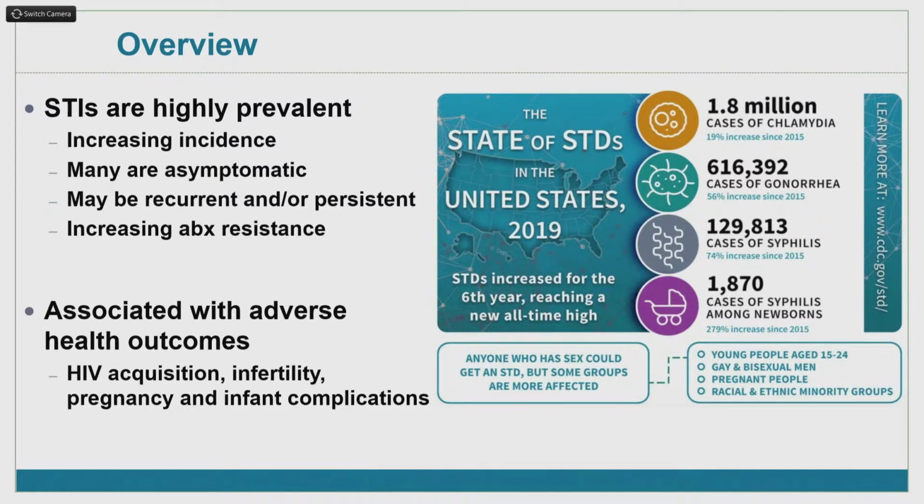So just to give an overview, STIs are highly prevalent. They have increasing incidence. They've been consistently increasing for 6 consecutive years, and you can see data here on the right from 2019 showing sustained increases in chlamydia, gonorrhea, and syphilis infections, including cases of syphilis among newborns. Anyone can be affected by an STI, anyone who's sexually active, but much of the increase has been seen in younger people, gay and bisexual men, pregnant people, and individuals from racial and ethnic minority groups. STIs are particularly challenging because many are asymptomatic, they may be recurrent or persistent, and for many infections, there's increasing antibiotic resistance. But notably, many STIs are associated with numerous adverse health outcomes, and these include increased risk of HIV acquisition, infertility, and other pregnancy and infant complications.